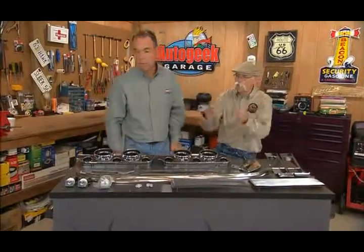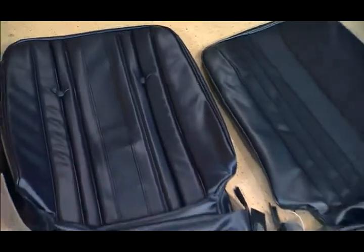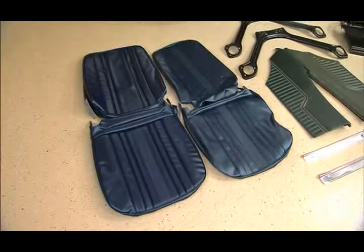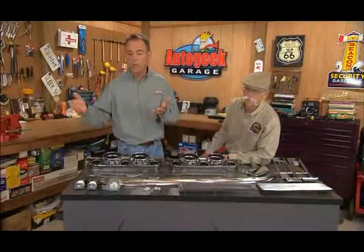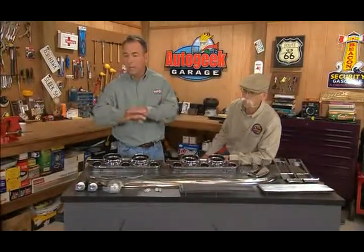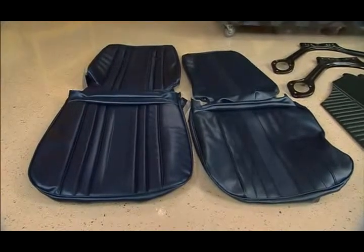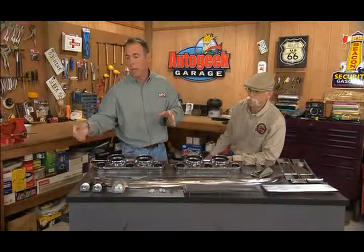Well, let's talk interiors then, because it's a big difference there. Big difference. NPD now stocks, not just sells, but actually stocks Legendary Auto Interiors. It's more money, but you can just see that it's not as one-dimensional and flat as the bargain brand interior that most everybody has in their car these days. I would encourage people to upgrade to the Legendary.